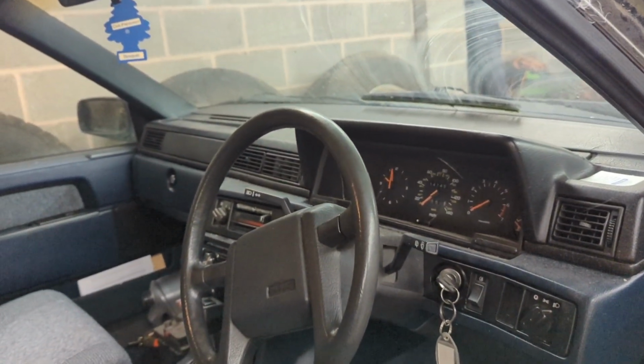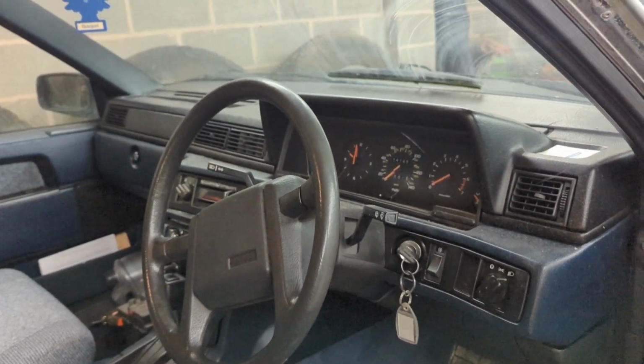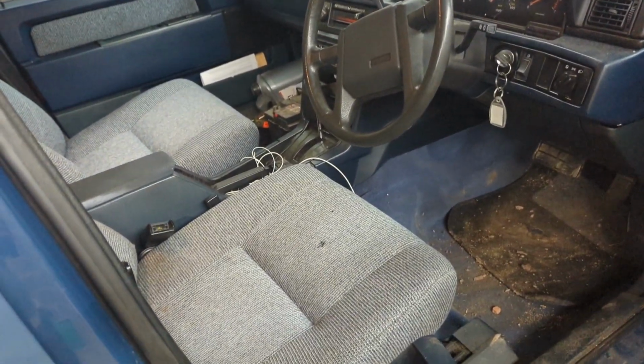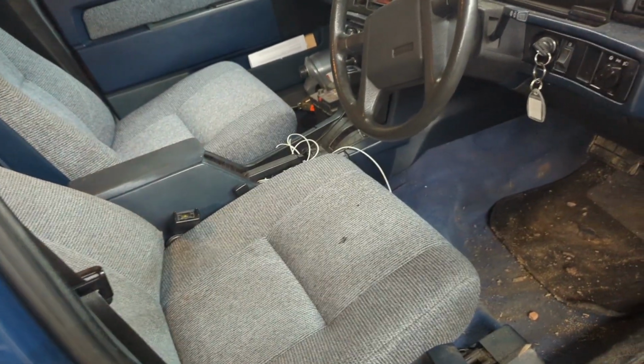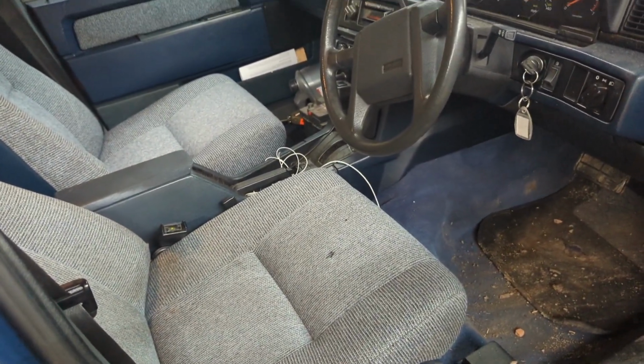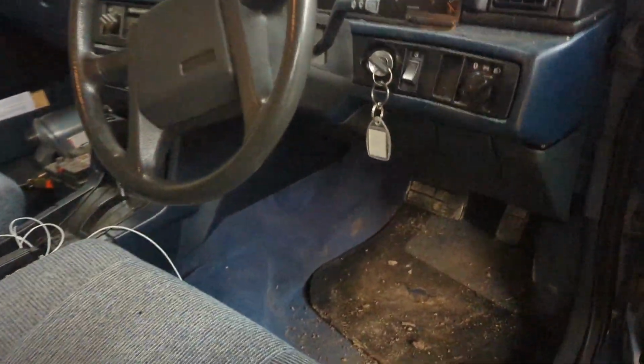Yeah, it's just so good. The dark blue with the black dash. The only thing it's missing is blue seats. I don't think the grey seats are really doing it. I think there should be nice blue seats. I find it weird that they're grey, but it looks good. It looks good whichever way.